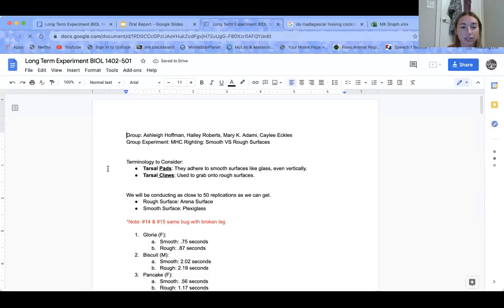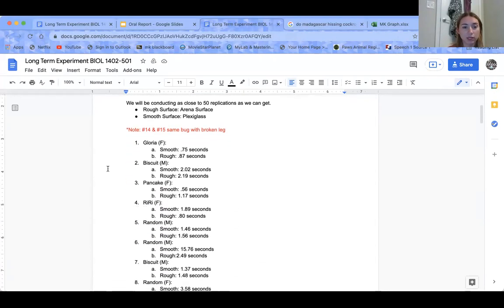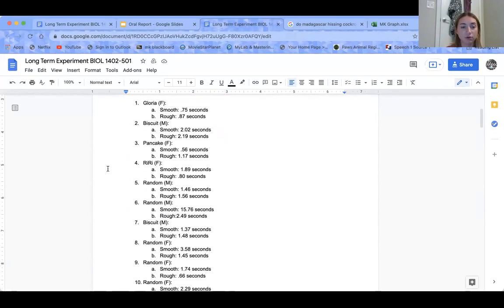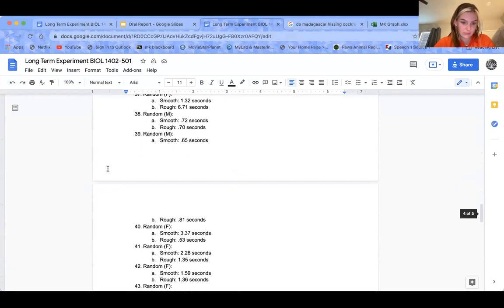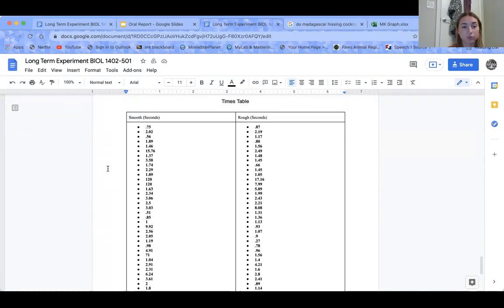Okay, so we're going to be looking at some data that we collected as we went. You can see that the first few have names because these were the class pets that we took from the colony. We did get exactly 50 replications, so you can see just an example. Number 1, the smooth was 0.75 seconds and the rough was 0.87. And if you'll go all the way down to the table, we composed a timetable of the smooth and rough in seconds.